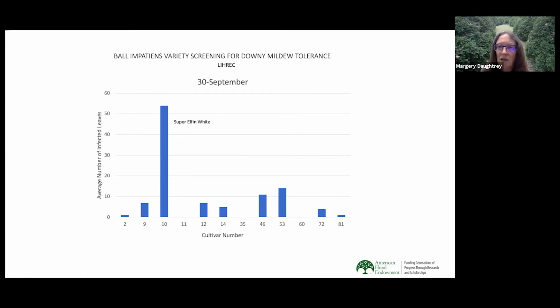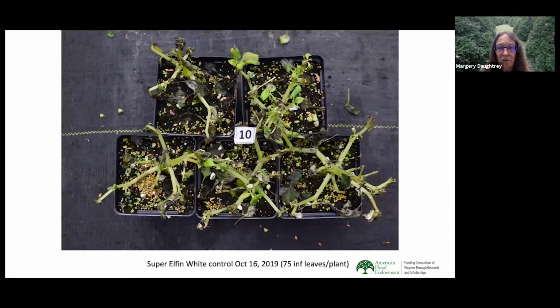So this was a monumental achievement, I think, in plant breeding for the greenhouse industry to, in a short period of time, give us plants that could grow once again. The world was once again safe for Impatiens. This was the look of a group of those Super Elfin Whites that were the controls, the susceptible controls in our trial.